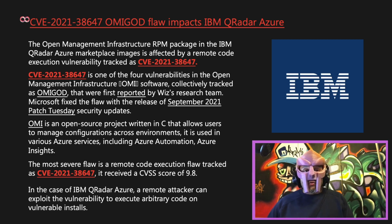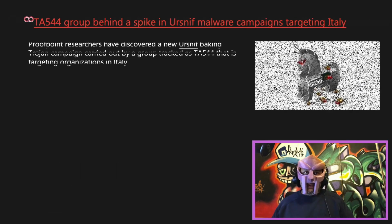In the case of IBM QRadar Azure, a remote attacker can exploit the vulnerability to execute arbitrary code on vulnerable installs. The vulnerability can be triggered by executing a specially crafted program on vulnerable systems. It affects the following versions: IBM QRadar version 7.3.2, 7.3.3 patch 9, and IBM QRadar version 7.4.0 to 7.4.3 patch 2.